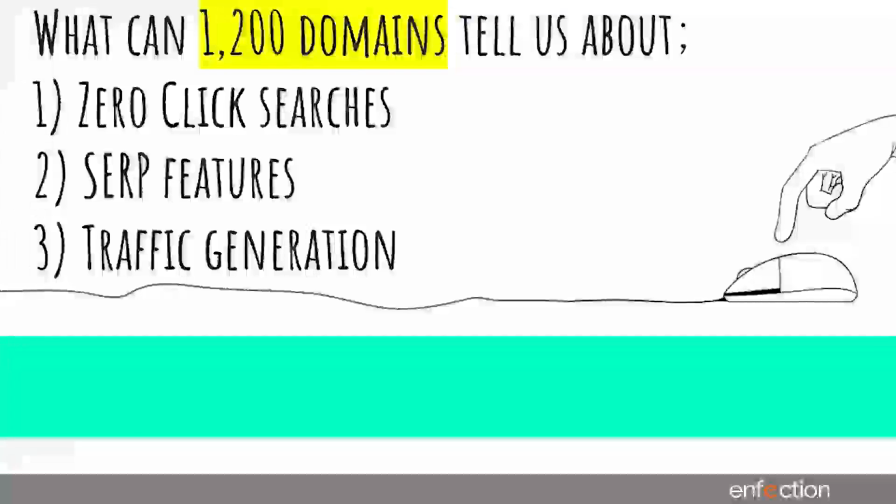Today I'm going to summarize a webinar that was conducted by SEO Rush. The webinar was mostly related to this concept called SERP features, and it was conducted by a person called Kevin.